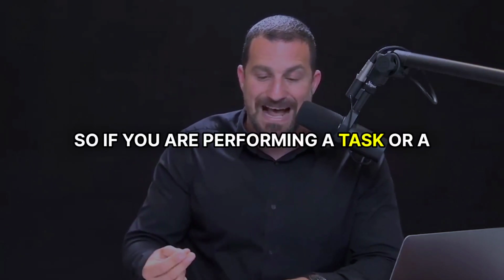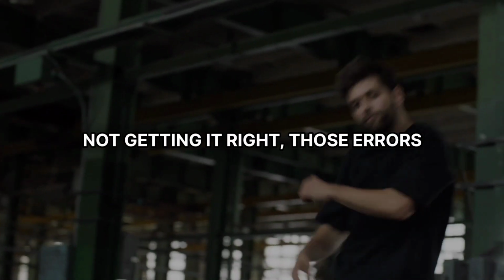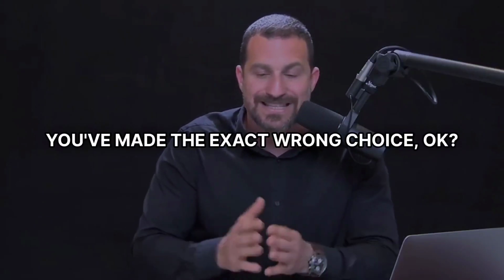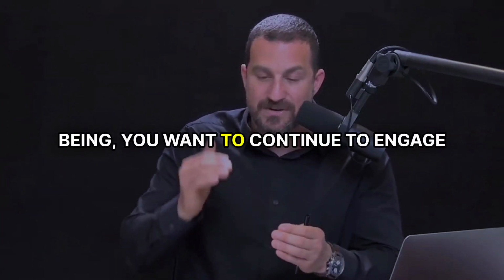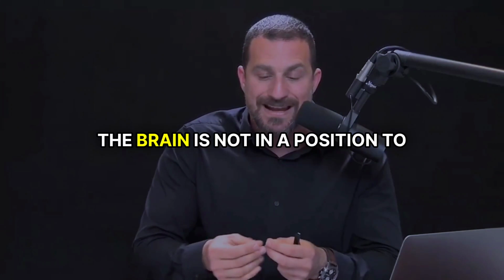So if you are performing a task or a skill, like you're learning how to dance and you're stepping on the other person's toes, or you're fumbling, or you're not getting it right, those errors are opening the possibility for plasticity. If you walk away at that point, you've made the exact wrong choice, okay? Unless the errors are somehow hazardous to your health or somebody else's well-being, you want to continue to engage at a high repetition rate. That's really where the learning is possible. Without errors, the brain is not in a position to change itself.